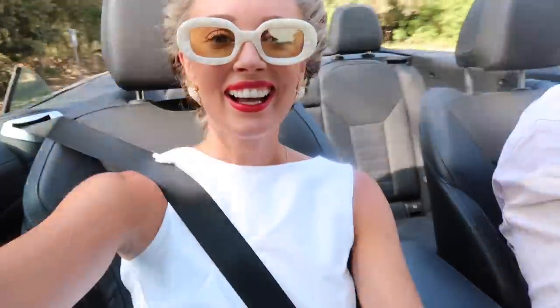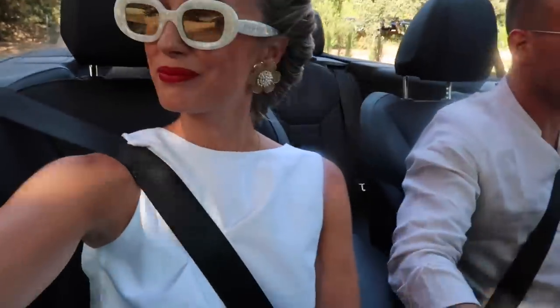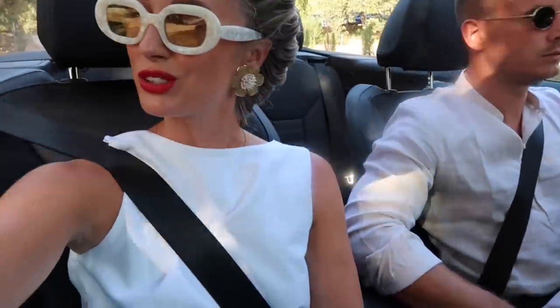So we have this lovely driveway down to our hotel. It's really beautiful. But a little hard to follow.